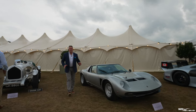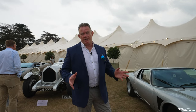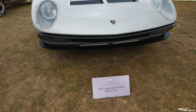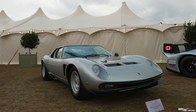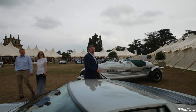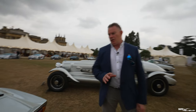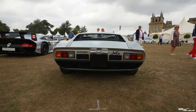Now this is actually a Lamborghini Miura SVJ and it's the P400. What does P400 stand for? Now 400 is actually the first production model of the Lamborghini Miura, and the P stands for Posteriore, the 4 relating to the 3.9 litre transverse mounted V12. And this is the first production model of the Lamborghini Miura, so very important. The P400 was the first production Miura that was released.